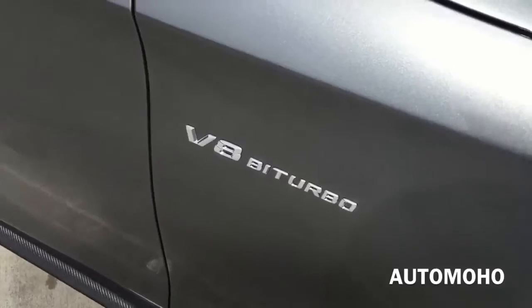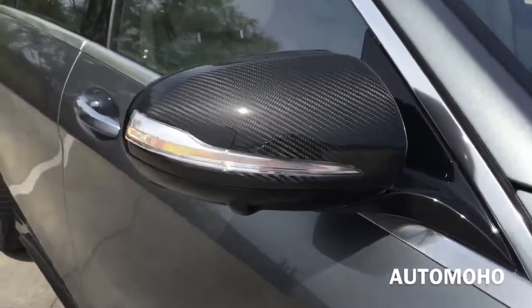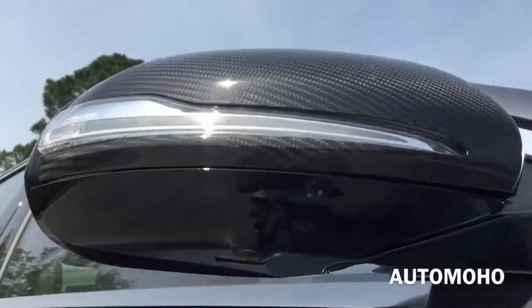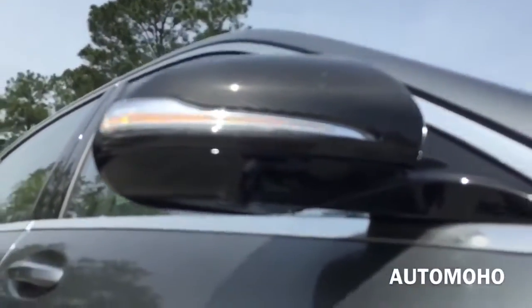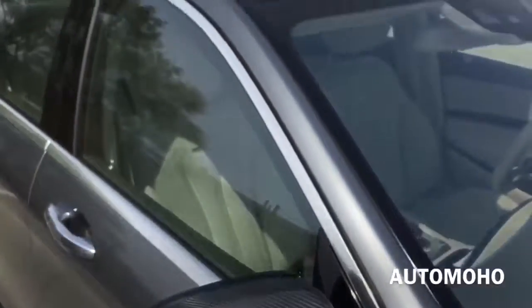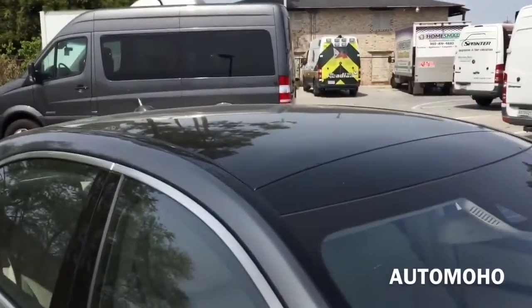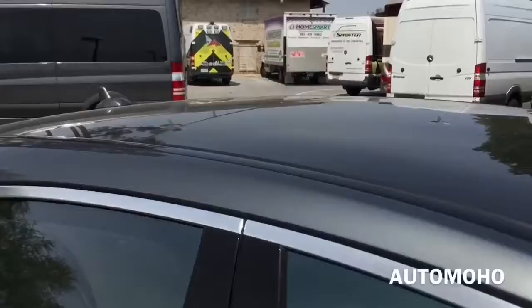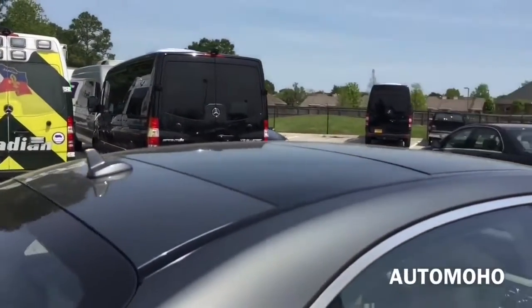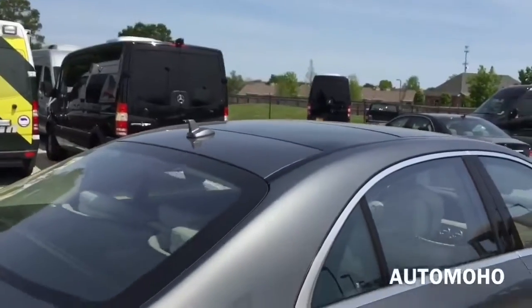V8 bi-turbo badge on the fender. Carbon fiber side view mirror with integrated LED brake light. Side cameras are also built into the side view mirror, and the mirror does feature a folding option. On top, you can see the huge panoramic sunroof that covers virtually the entire roof, and it can also be tilted up for ventilation or slid open for an open-air feeling.